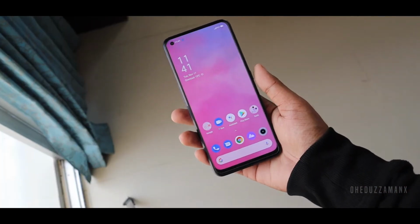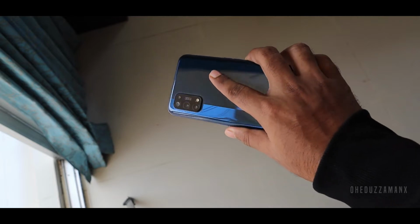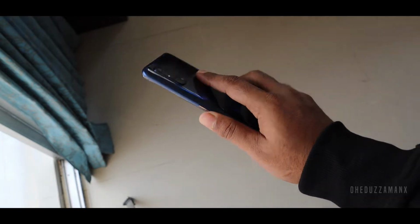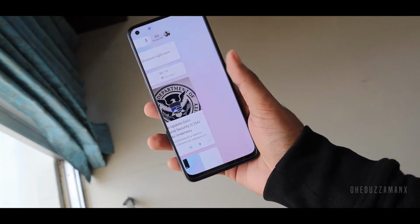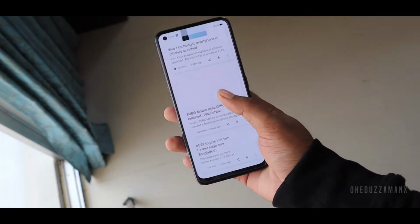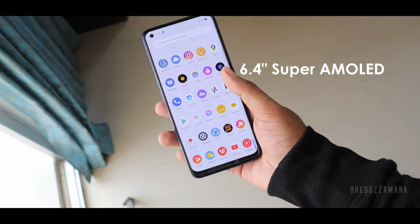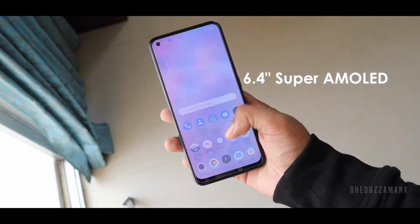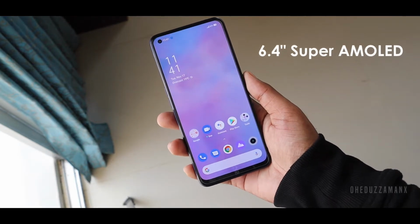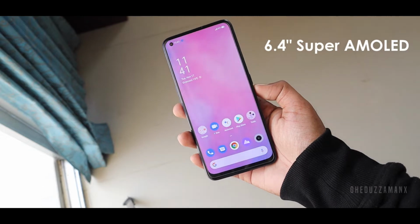The design of Realme 7 Pro is really so good. You are getting a 2020 standard square shape camera design, and on the front an 82.7% screen to body ratio and water splash resistance, and everything is really so good. And the display is a 6.4 inch Super AMOLED display, so it's not so big and not so small either. And because of having this AMOLED screen, you are getting a vibrant look.